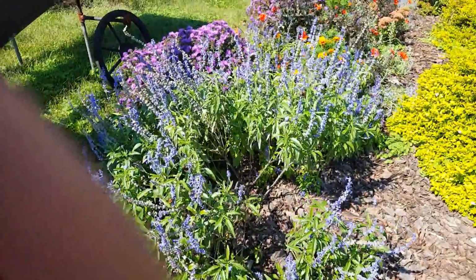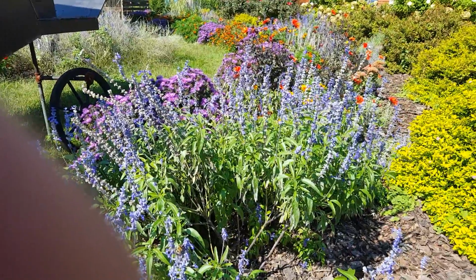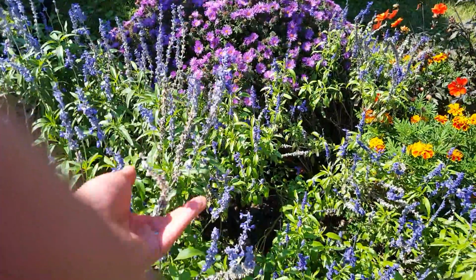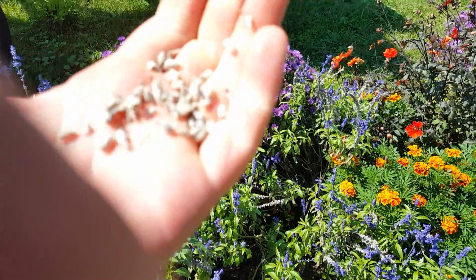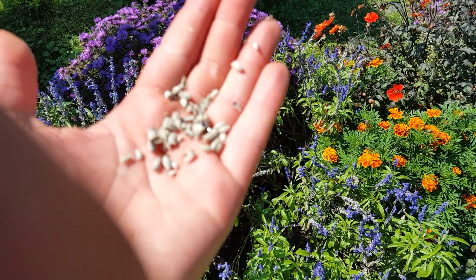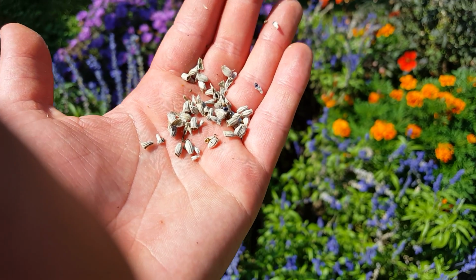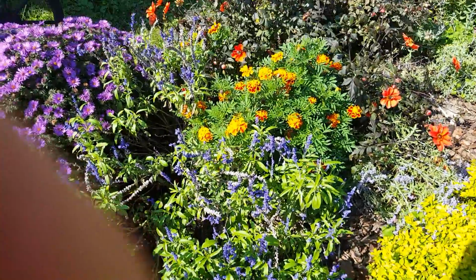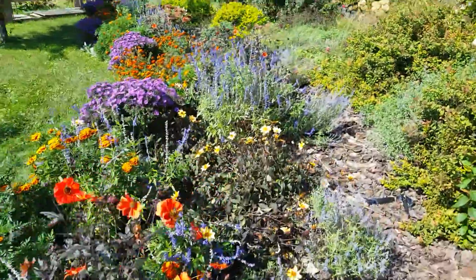Also, you can see the pollinators and the bees are still all over this blue Victoria salvia. But I will be saving the seeds on these as well, because I think a lot of them dropped. Like a lot of the seeds when I was cleaning up last year, a lot of them dropped, and I think that's where I got all those little seedlings this year. So that'll be a little experiment for this year, because I would love to have a whole bunch of this blue Victoria salvia.